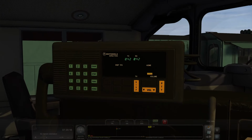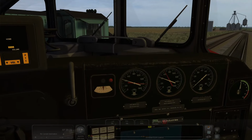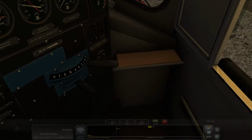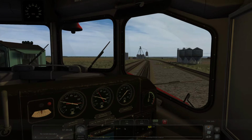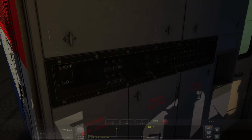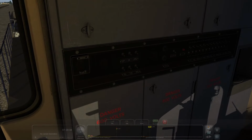Got your radio, Motorola. I wonder if there's chatter in this. I don't know. I know some of their other locos had chatter. There's that. Yeah, it looks good. Gauges look good. I mean, just look at the inside of this thing. Very, very nice. Yeah, I hear a little bit of radio now. I don't know if you can hear it over the endless, insane chugging.